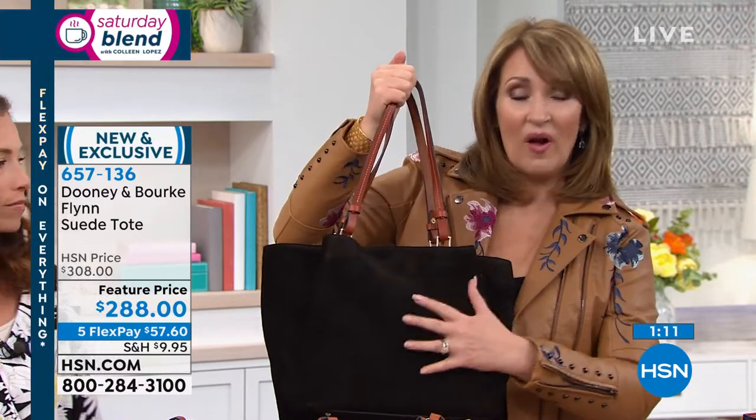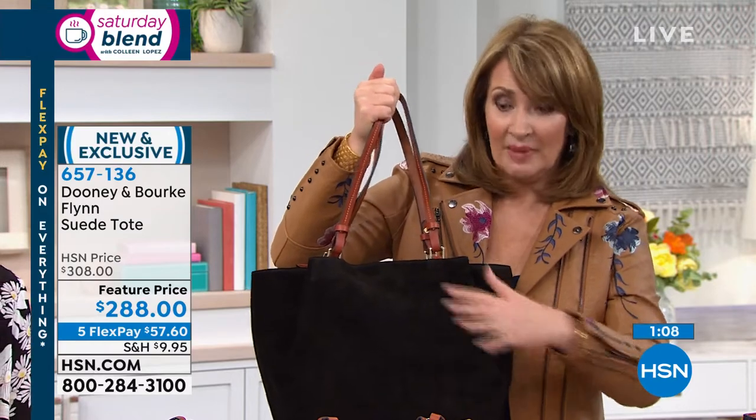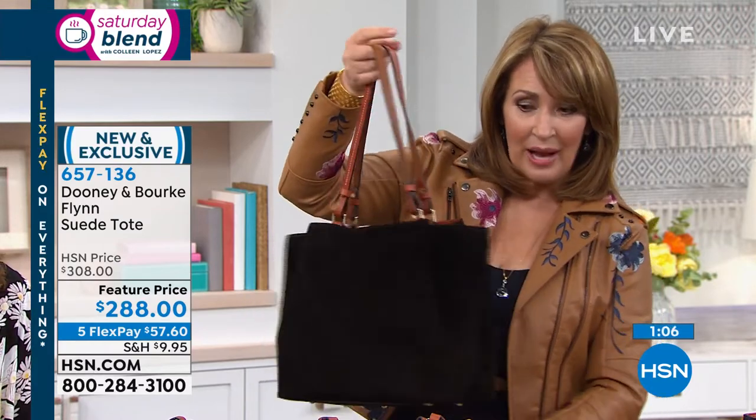You can't find better quality suede in a bag, period. Cannot. I mean, this is just as good as it gets. There's that black one, by the way.